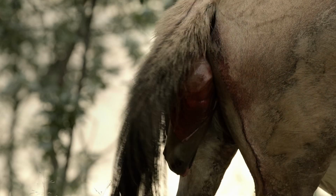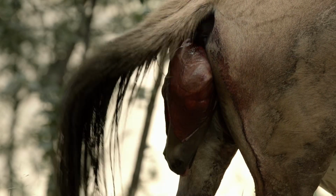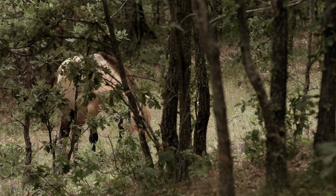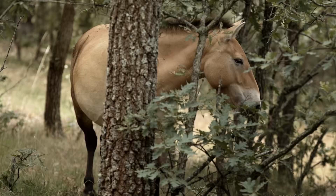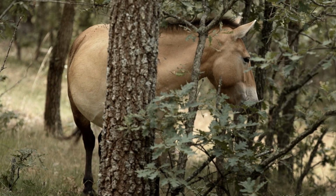Given that the population of Przewalski's horses is so low, the death of a foal is terrible, but the loss of a breeding adult mare would be even worse. Another mare watches her, but isn't able to do anything to help.